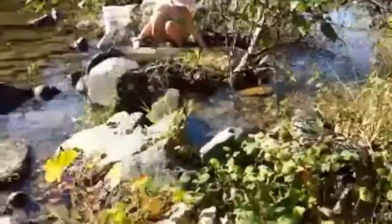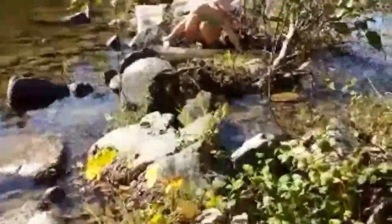So I just panned out a shovelful, so we got a good prospect here. Hopefully you guys can see that right there. Little tiny flake, but we know it's out there. We're gonna find it too.